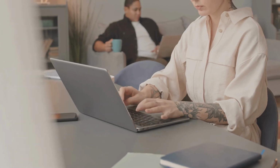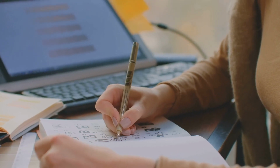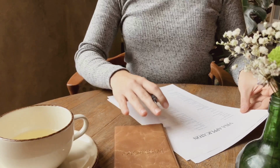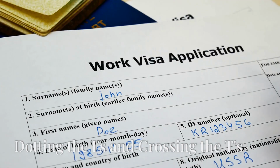Now, for the cover letter, this is your chance to really sell yourself. Why are you the perfect candidate for this particular role? What unique qualities would you bring to the company? Pour your heart and soul into it, darling. And a little tip from yours truly: tailor your CV and cover letter to each specific job you apply for. It shows you've put in the effort and you're genuinely interested in the role.